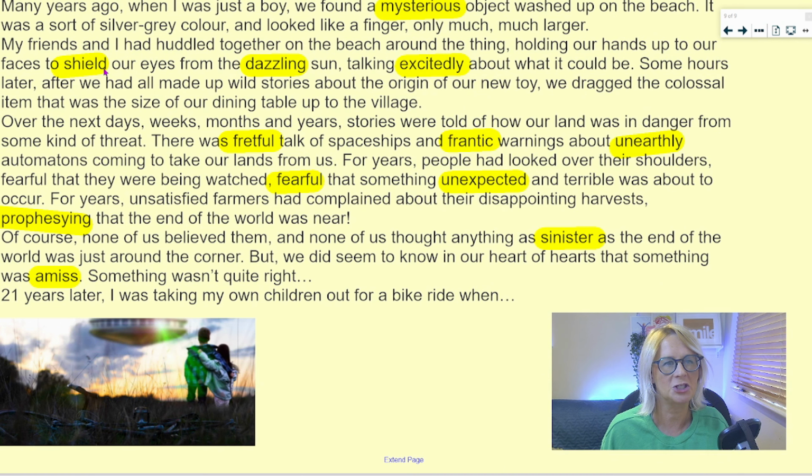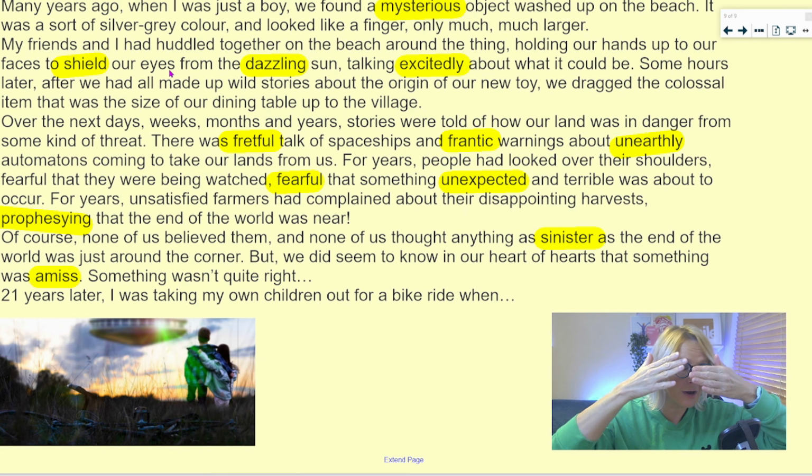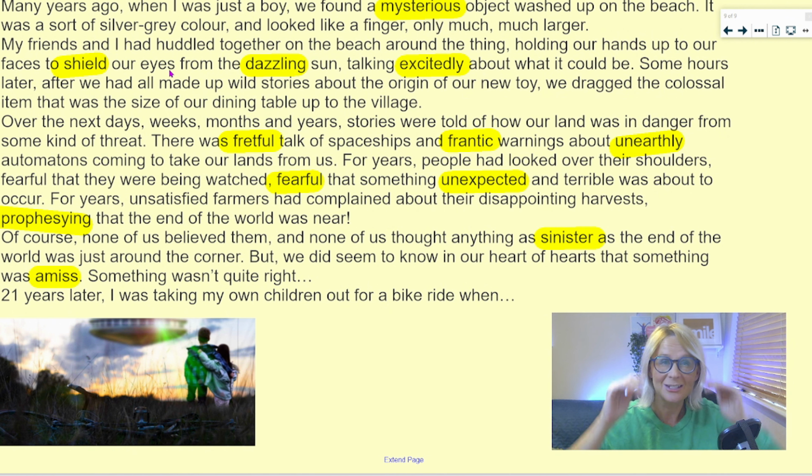I've got shield our eyes. We were holding up our hands to our faces to shield our eyes from the dazzling sun. To shield, what does that mean, do you think? Yeah, so to kind of cover, to protect, something like this. So I want you to have a go and feel free to type your answers in the comments and I will have a look at them.